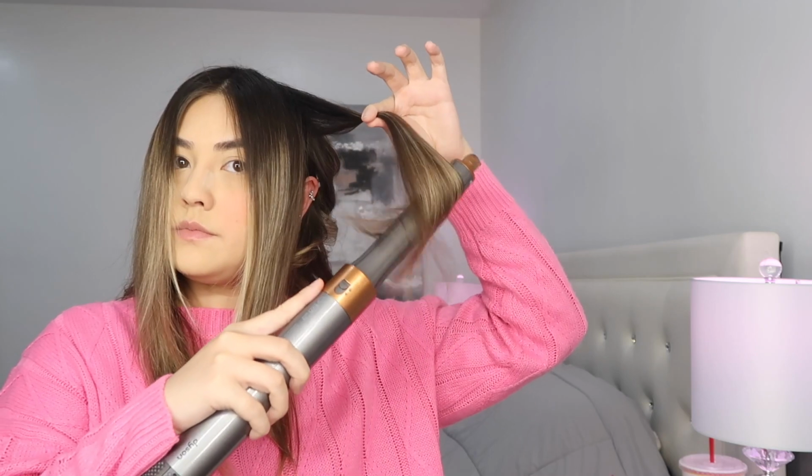One thing I do love is the cool shot, how it sets it. Big and bouncy already. Let's finish this off. So far we're looking at like 15-ish minutes. I feel like because it's dry too, it maybe doesn't wrap as easily. I don't know. So that took about a total of 20 minutes, almost 25.